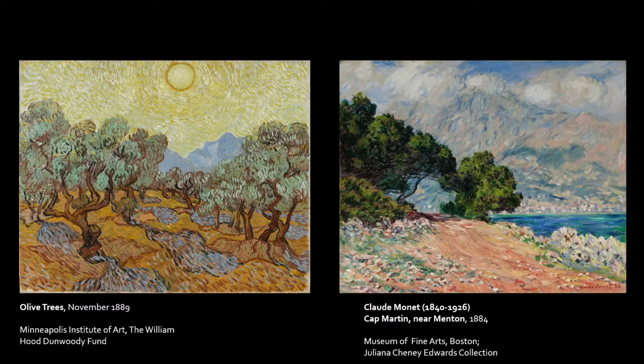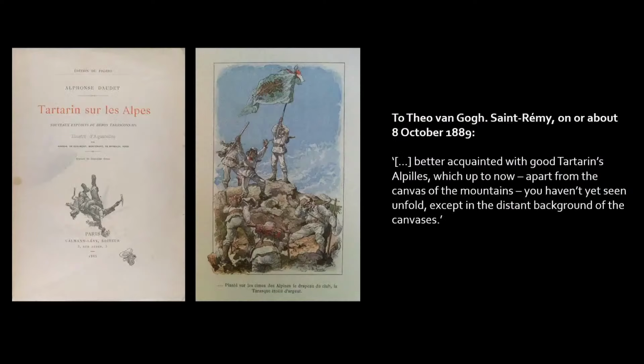In 1887, Van Gogh had seen some of the mountain landscapes that Monet had done in the spring of 1884 in Menton at an exhibition at the art dealership Georges Petit in Paris. Nicole Myers already explained how Claude Monet's serial paintings would influence Van Gogh's work of the fall in 1889. Another reason why Van Gogh felt that the mountains were essential to his ensemble is a literary one.